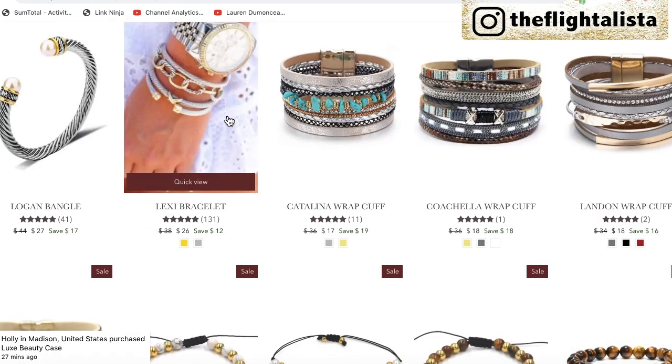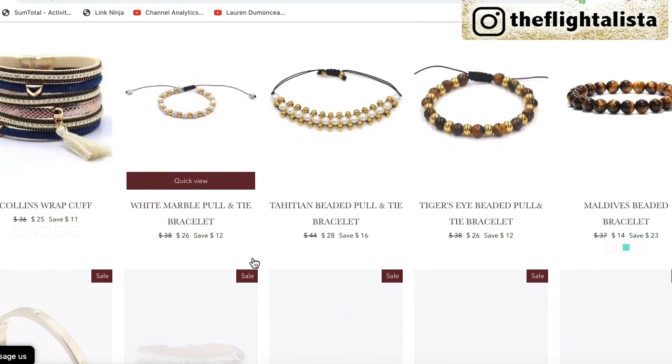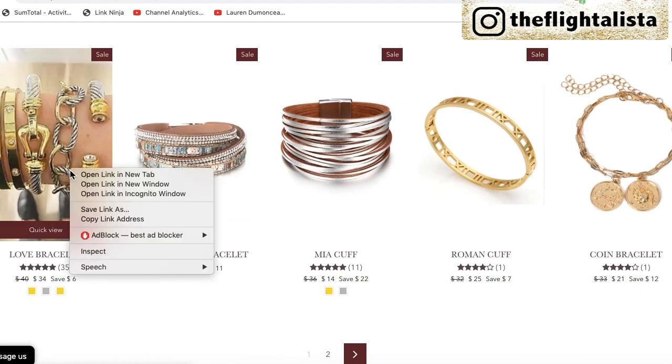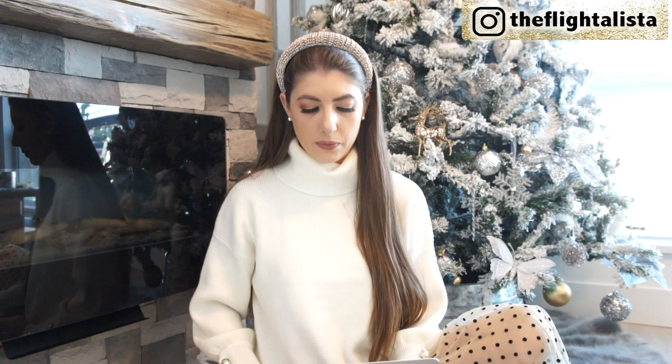The Lexi bracelet is another really good dupe for the David Yurman bracelet. I also have that one. And then I also wanted to highlight the Love bracelet. I really love this one as well. It's between the Laurent bangle and the Love bracelet. These two are my absolute favorite pieces to wear.